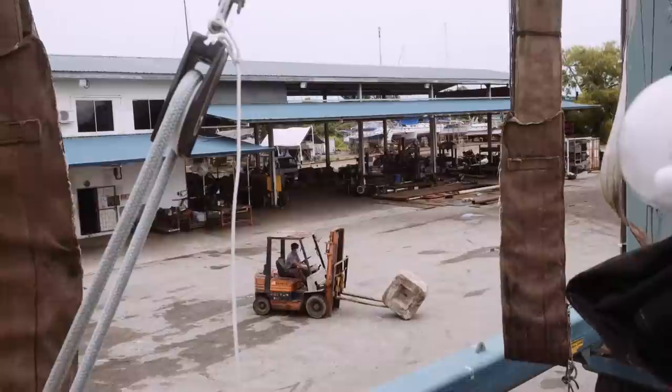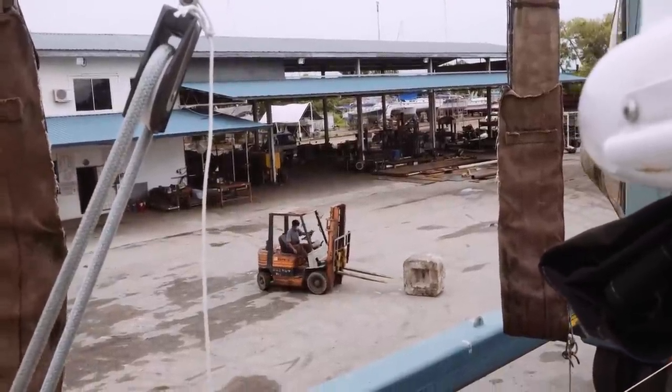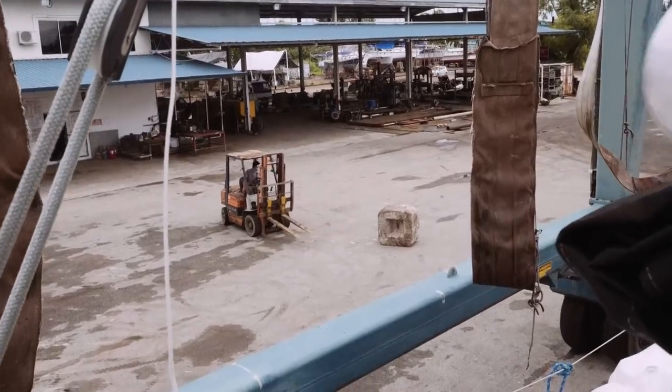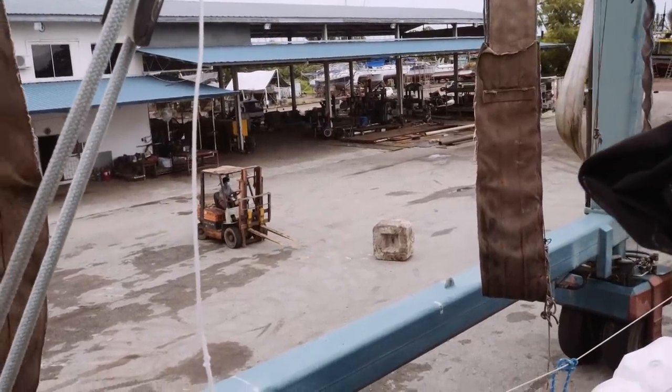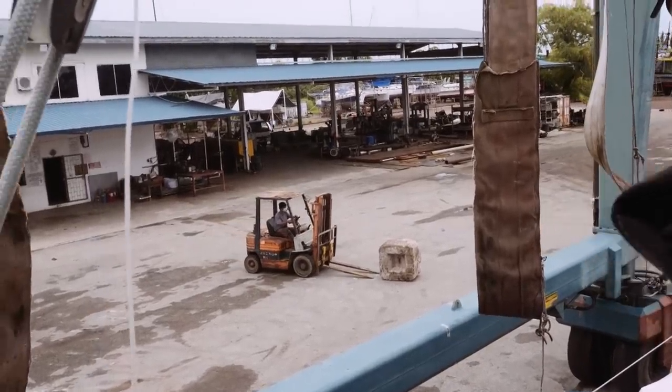So unusually, we're chocked up on concrete blocks. I'm just laughing at this guy. I don't know if he's just practicing or what. The older boy is a bit more of an expert in his forklift, but these are what they use to hold the boat up, which I've never seen before.